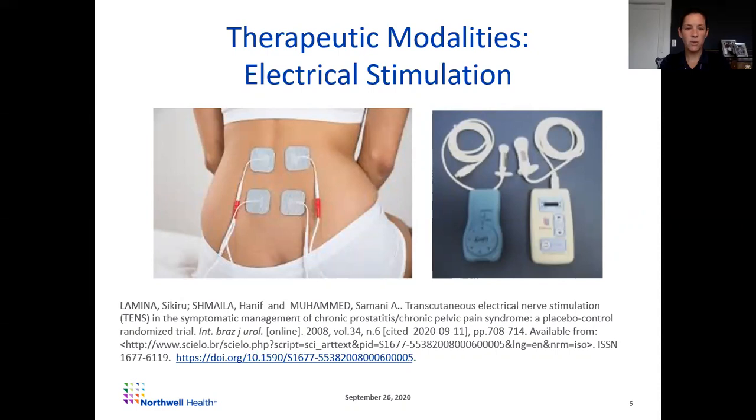We do use different types of frequencies. There's interferential electrical stimulation. This is used for deeper penetrating tissues, or we can also use TENS, which is transcutaneous nerve stimulation, to stimulate the nerve in order to block the pain. Regardless of the type of stimulation that we use, or if it's external or internal, studies have shown that electrical stimulation has been very beneficial in the treatment of pelvic pain.